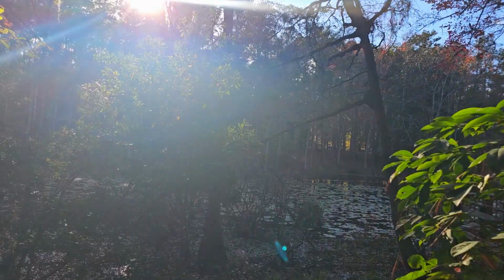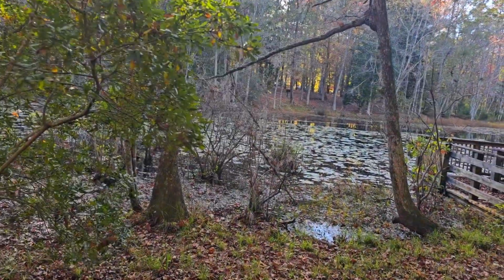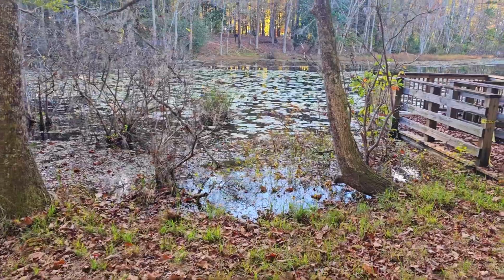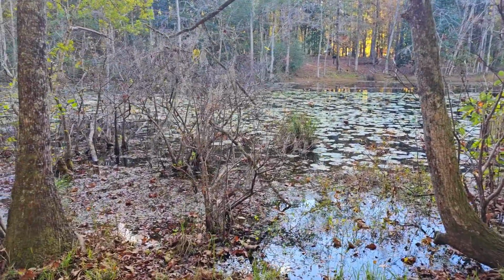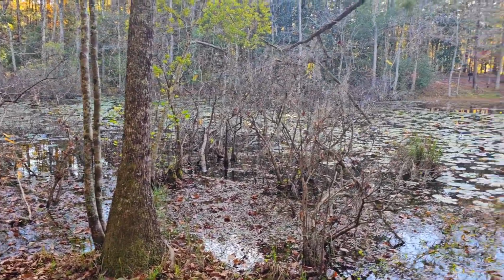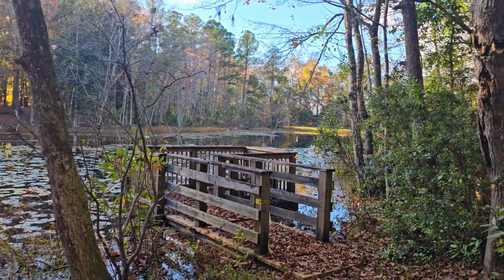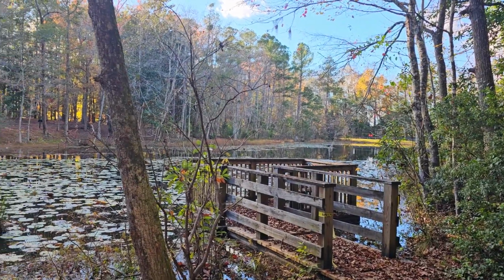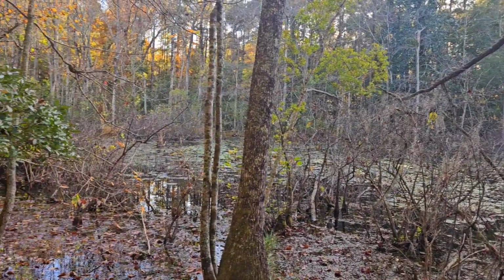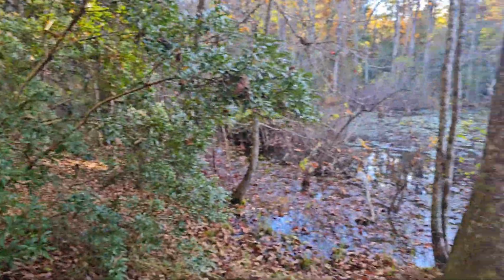Maybe that was a turtle. I'm going to tell myself it was a turtle. I'm being really, really cautious right here because this is an alligator's paradise with all this growth. Maybe we'll just stay safe and film it from here, but I don't know. I'll try to go up there. Very low-lying water over here. Real swampy.